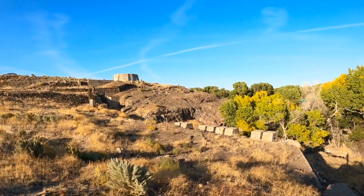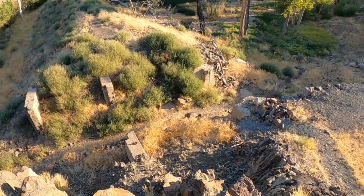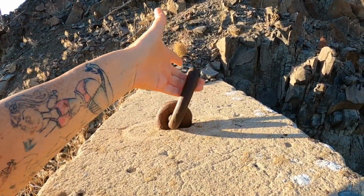I couldn't imagine when this place was operational, with 56 stamps slamming down and crushing ore, how loud it would be to work over here. You'd think the highway's loud right now.